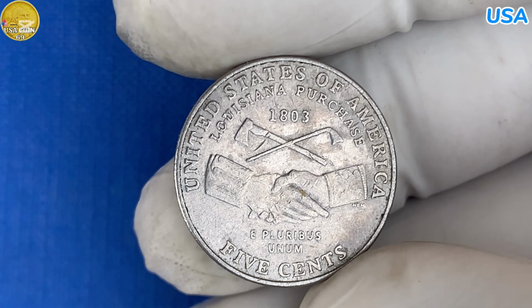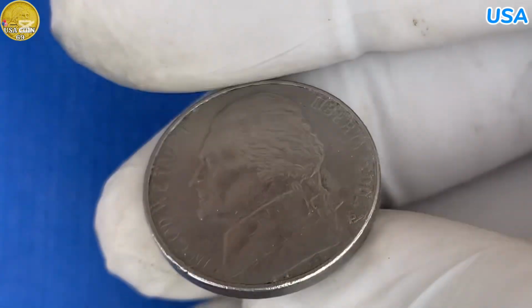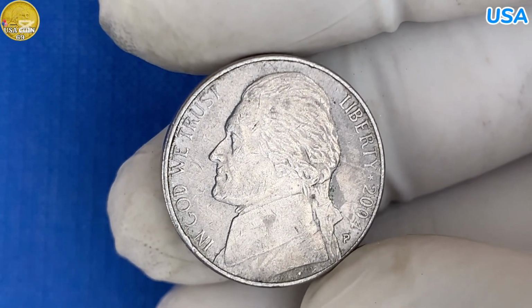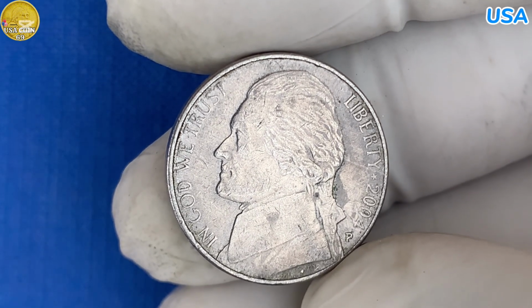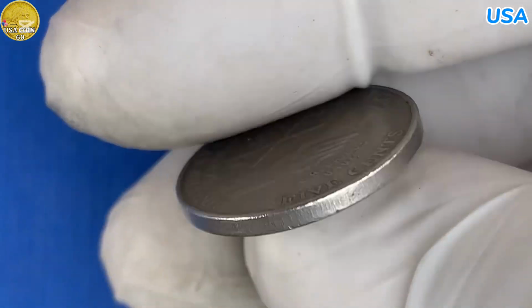Most coins that have been in circulation for years show signs of wear. After all, they've been passed from person to person, scraped against other coins, and generally handled in countless ways. However, if you happen to find a 2004 Jefferson nickel in near-perfect condition, it could be worth far more than the 5 cents it was initially worth.